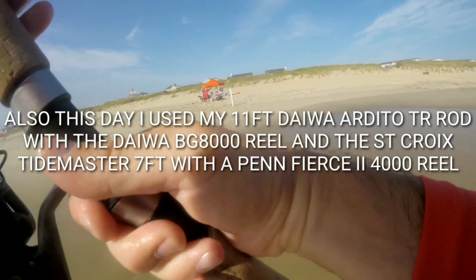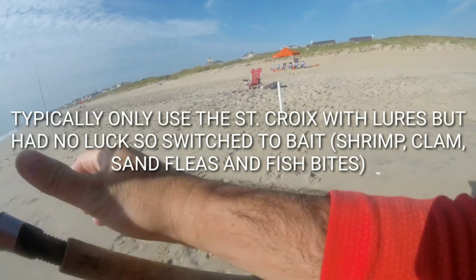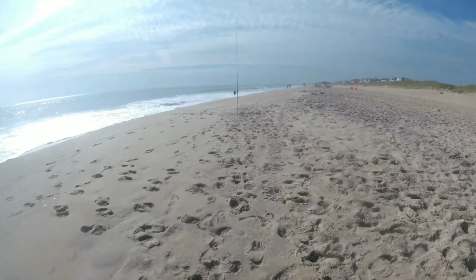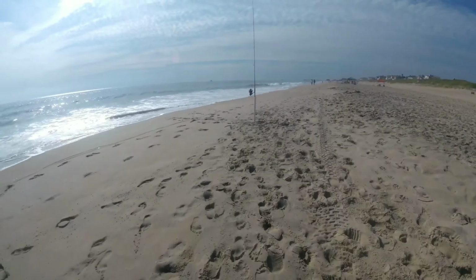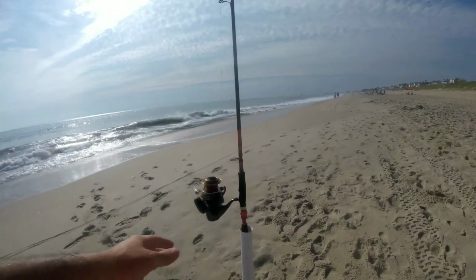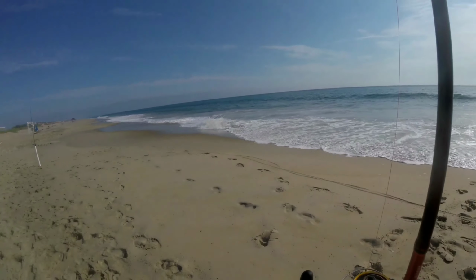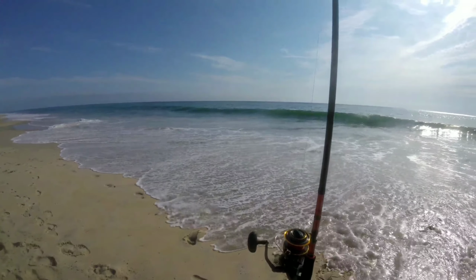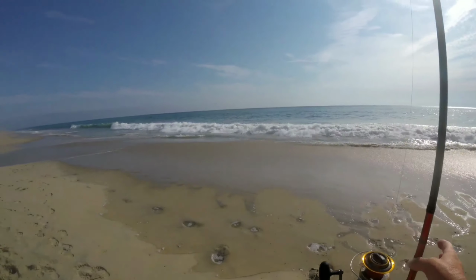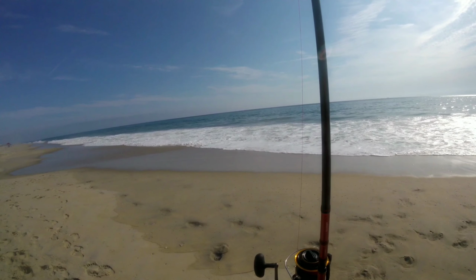And so for my other rod, I'm using my other setup. I'm using the same rig setup, except I have 30-pound braid on the Daiwa. So I'm using the Daiwa Ardito 11 foot travel rod, hooked up on the BG 8000 reel, 30-pound braid on it. Also have a 30-pound mono leader, 2-drop rig, but I have 3-odd hooks on it. And I'm using the same bait. So far I have not caught anything on this. I only caught 2 fish today. It's been pretty slow. So we're gonna see what we make happen here in North Carolina.